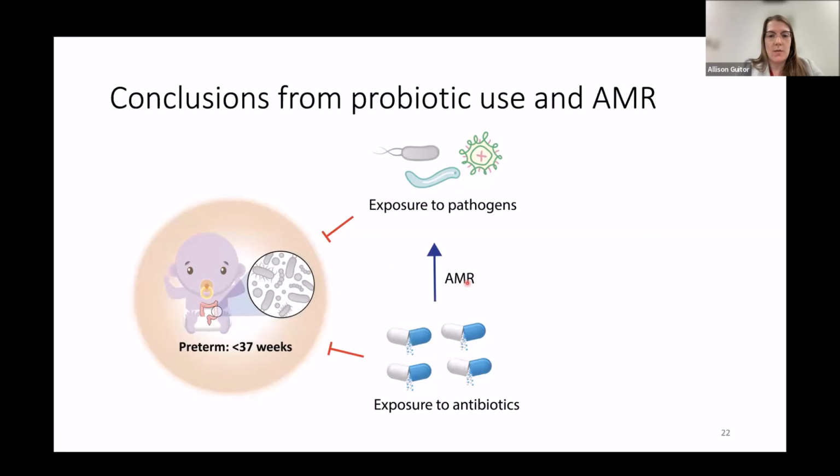And then, of course, what I've hopefully explained a bit more today is that antibiotic exposure can select for these bacteria that are resistant to those antibiotics, and then that might provide an opportunity for those bacteria to persist in the preterm infant gut.